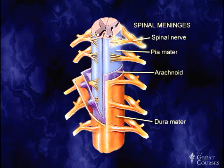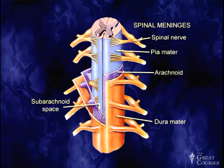This slide shows the exits. Now, we're looking here from the front to the back, and this side is showing the exits of the spinal nerves, both front and back, and then joining together as they go out to the body. The other thing it shows here artificially by dissection is two very tiny spaces, a subarachnoid space and a subdural space. This is an interesting area.